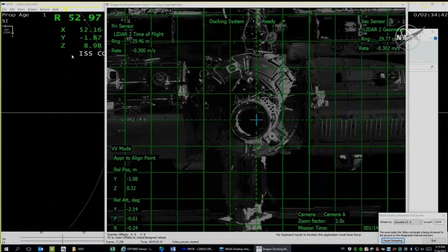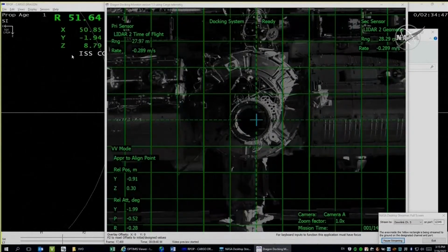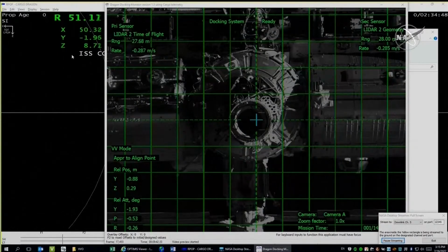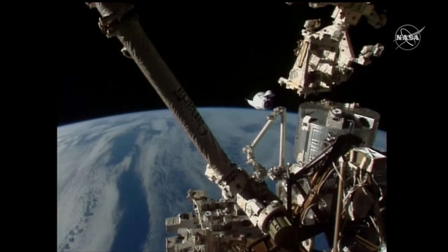With that, we got confirmation from Allison Bollinger. Houston flight is go for docking. So we'll hold at the waypoint 2 once we get confirmation of a good hold. Don't expect to be holding there for very long before we push in for docking.